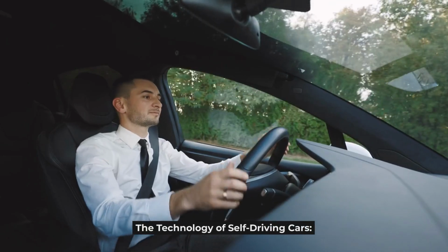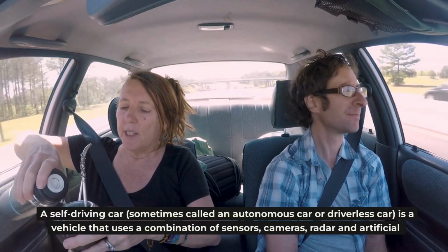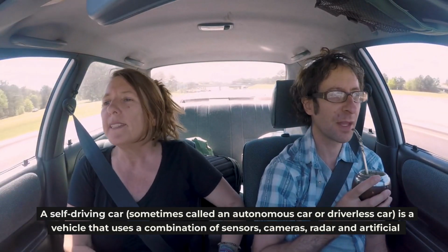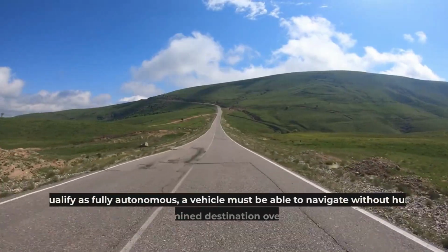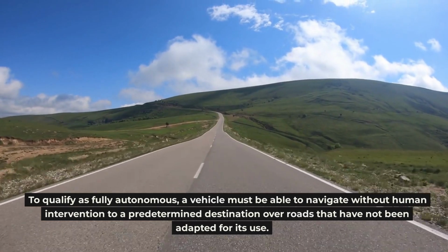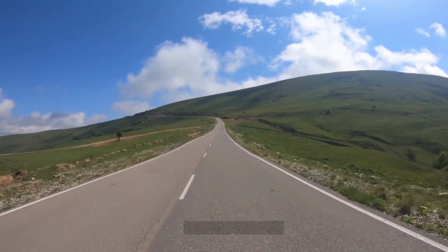The technology of self-driving cars. A self-driving car, sometimes called an autonomous car or driverless car, is a vehicle that uses a combination of sensors, cameras, radar and artificial intelligence, AI, to travel between destinations without a human operator. To qualify as fully autonomous, a vehicle must be able to navigate without human intervention to a predetermined destination over roads that have not been adapted for its use.